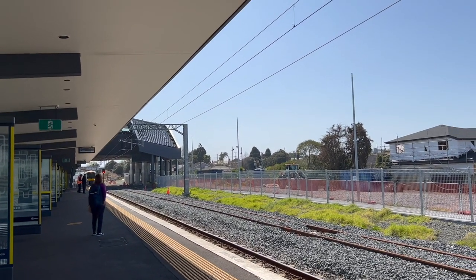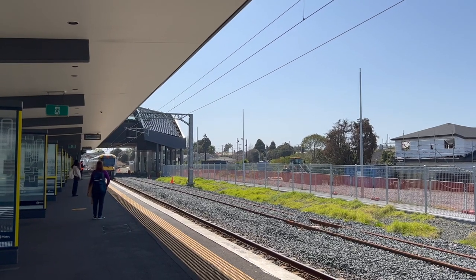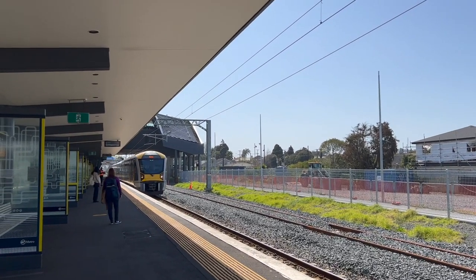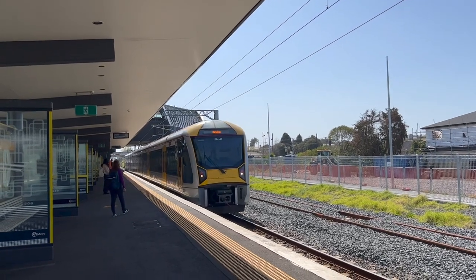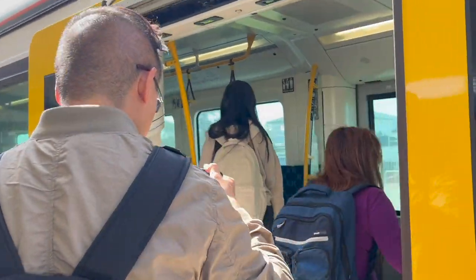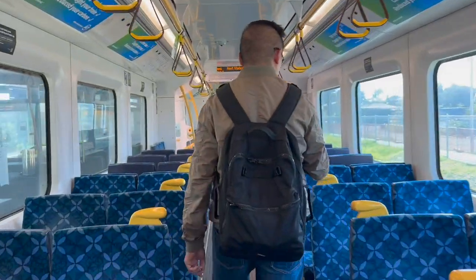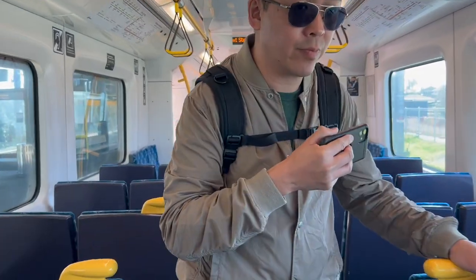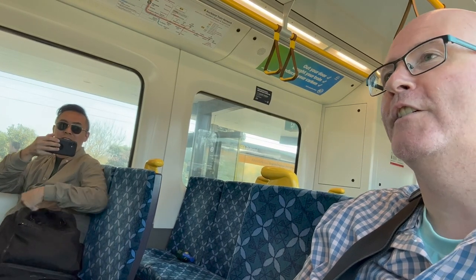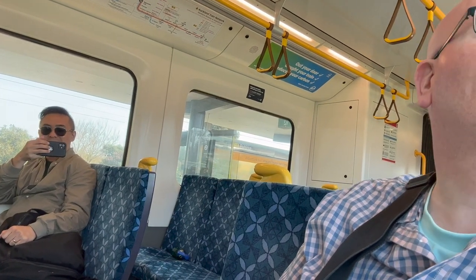Well, we got off a 6-carriage train and this is just a 3-carriage train. It might be busier. Ah, we've had to run to get this one. Oh, I'm out of breath now, having to run up the platform. That wasn't that much running. It's just the one stop to Manukau.